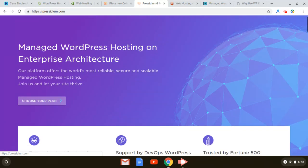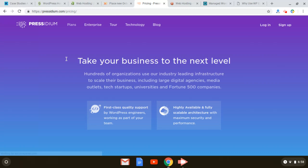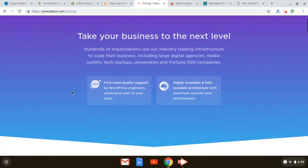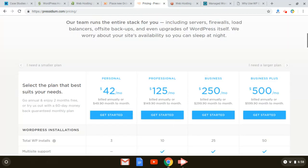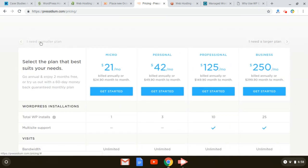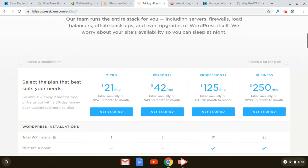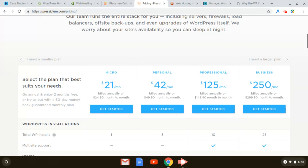Yes, they do have some beginner packages as well, for those that don't have such high volumes of traffic. I wanted to show you guys briefly. Presidium gives a 60-day money-back guarantee, but as I mentioned here, their plans themselves are geared for those that have high volumes of traffic. If you're wanting to give Presidium a try and you don't have high volumes of traffic, I recommend getting started with their micro plan.